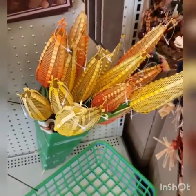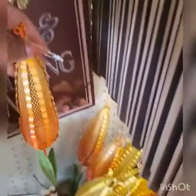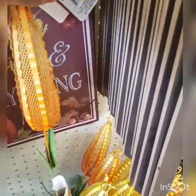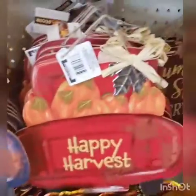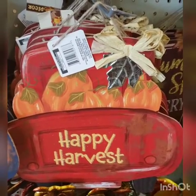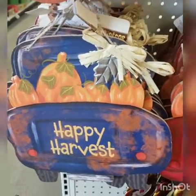Finally seeing these yard stakes. That's really, really cute. They're like metal, so it looks like corn stalks. Very, very cute for the yard. Here's more yard stakes. Again, the red truck has made it to the fall decor. I'm seeing it a lot. And they even have a blue truck.